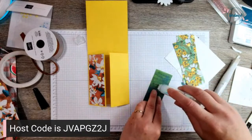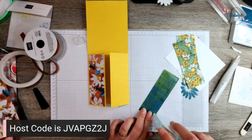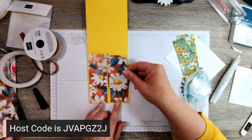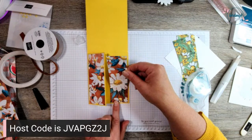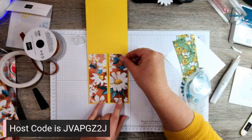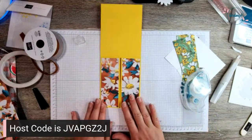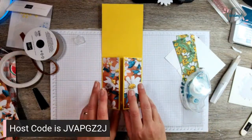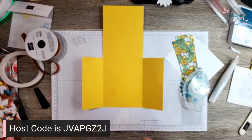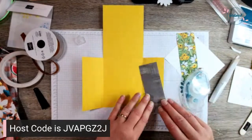I love how the yellow, the daffodil, just makes these pop. I love it. Now we're going to put this one over here. And what I'm trying to do is line it up so that the bottoms have about even spacing, which means that then the top should have even spacing. Okay, so there's that. Then we're going to open it up. Now you could leave these blank and just leave them yellow, but you know me, I like to add a little bit of extra stuff to it. So what we're going to do is take this piece here.